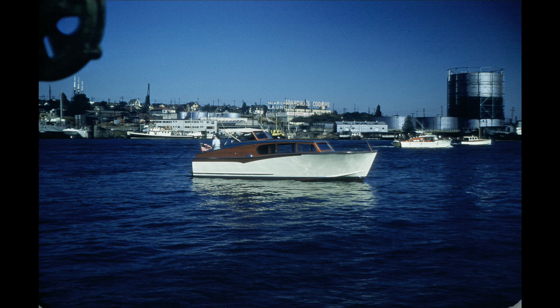Well, now we're back in Seattle. This is outside of Grandy's. We got a couple of yachts there. And this big oil tank, you know, where the heck? I think the Aurora Bridge is here. Okay, on the left. They're obviously not there anymore. So much has changed. It's a nice picture of a boat, though.